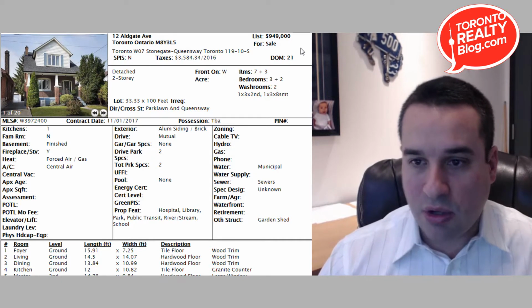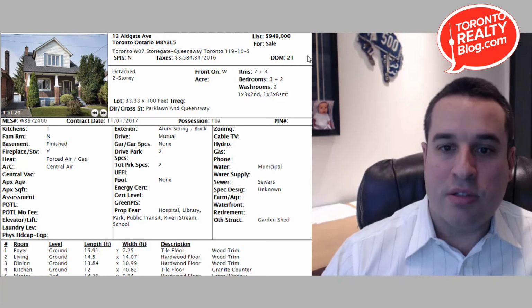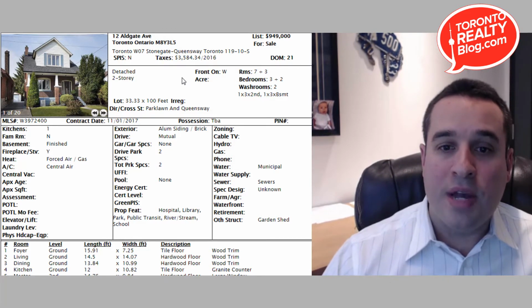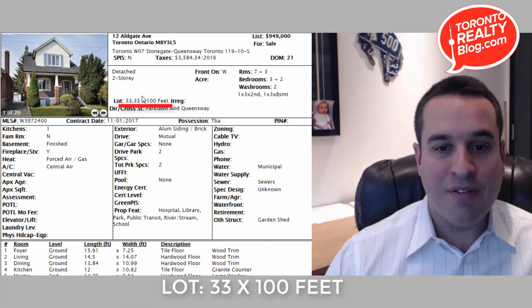Point being, with this particular listing, 21 days on the market, $949,000. You could get this thing for $900,000. And what do we have for $900,000? We have a detached 2-story on a 33-foot lot. Just think of that value.